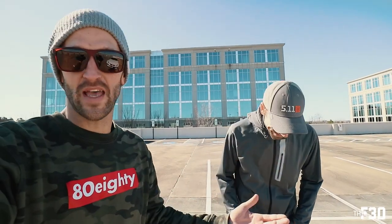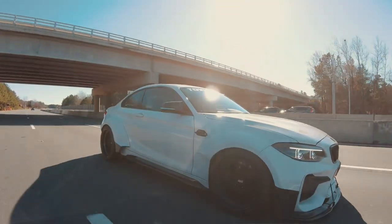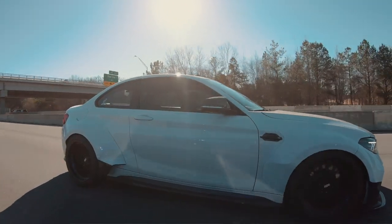Matt also doesn't just take this car to car shows like SEMA, for example. This car was actually at SEMA, which is so cool. But he also drives this car. It's not just a garage queen. He tracks this thing. How many times have you been to the track in this car? Just once. We went to the Roval.